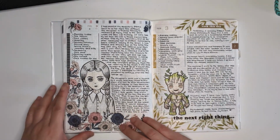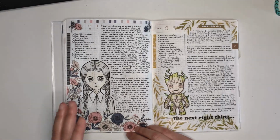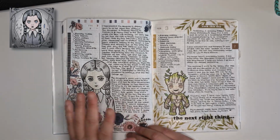For this one, I wanted to use these black, pink, and beige flower stickers. And the first thing I thought about was drawing Wednesday. Shortly after drawing this, I started rewatching the whole TV show.